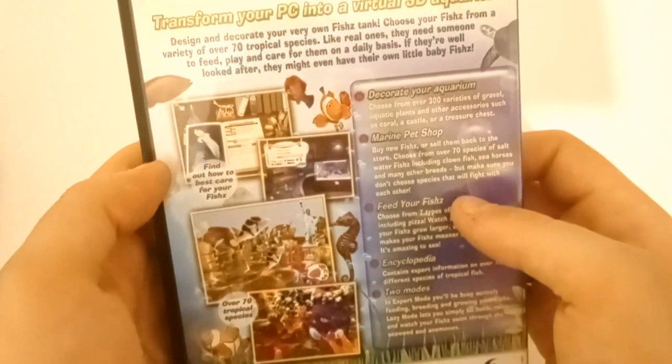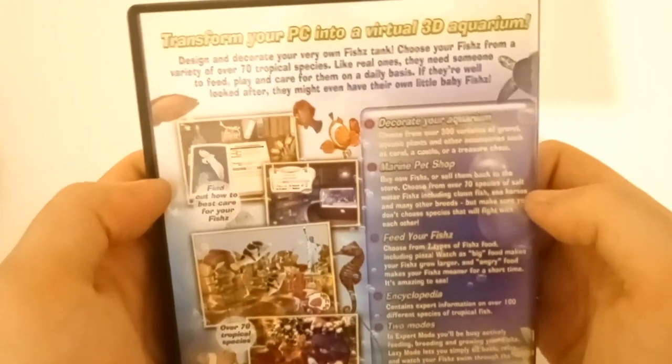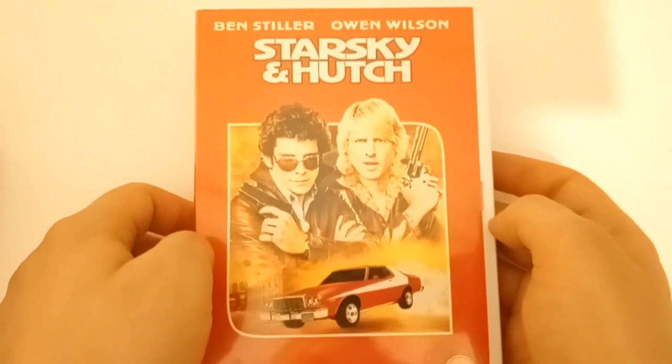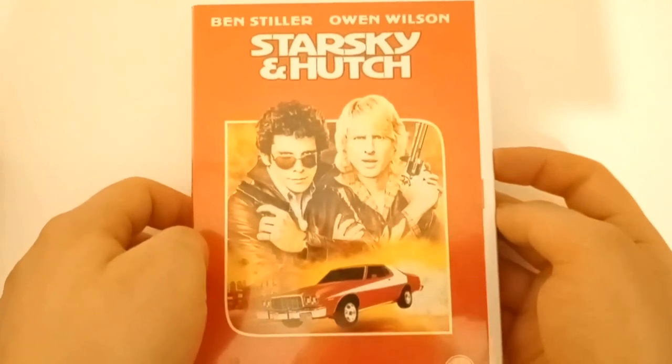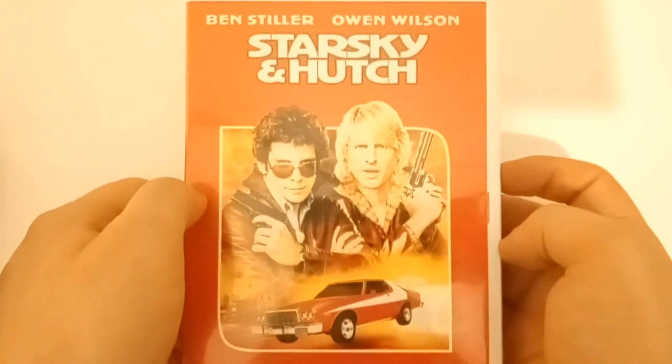Yeah, I think this just mostly worked as. No, this was actually a pet simulator. You could actually do things with this. Yeah. Starsky and Hutch, saw the TV show. It was on Granada. Yeah, Ben Stiller, Owen Wilson, great combo.